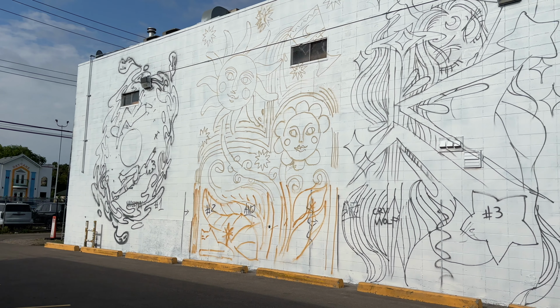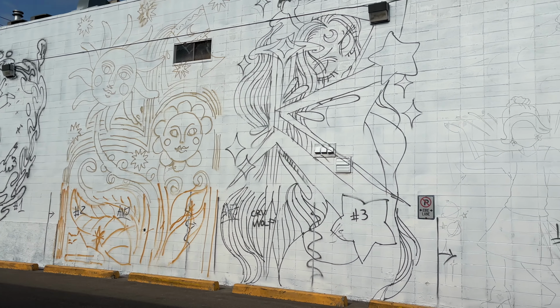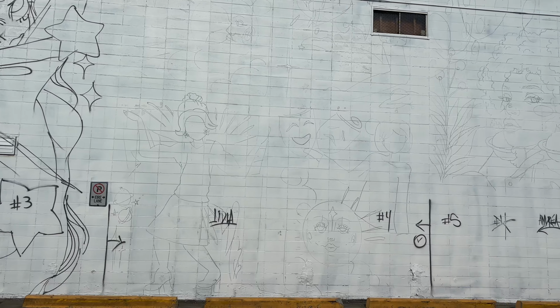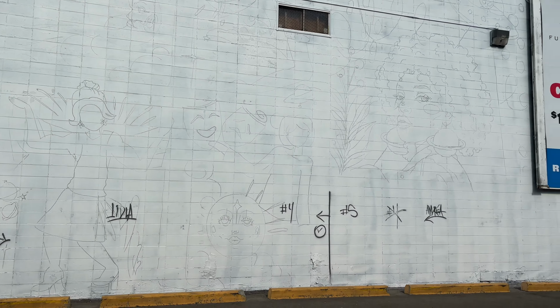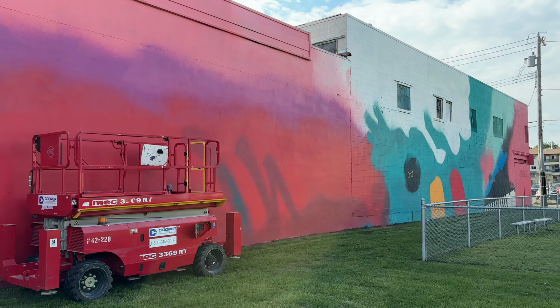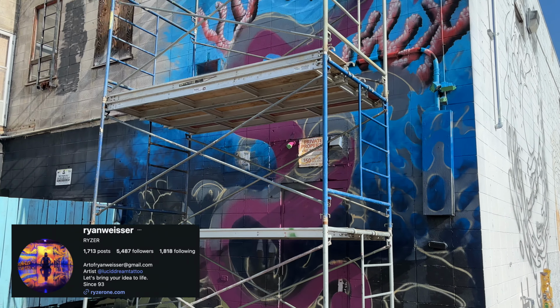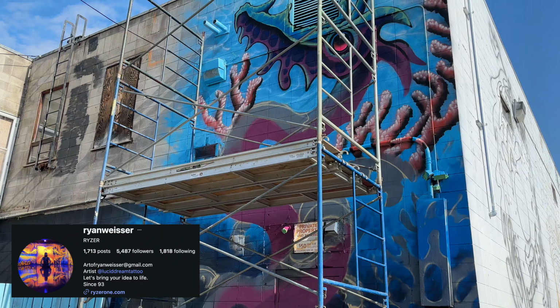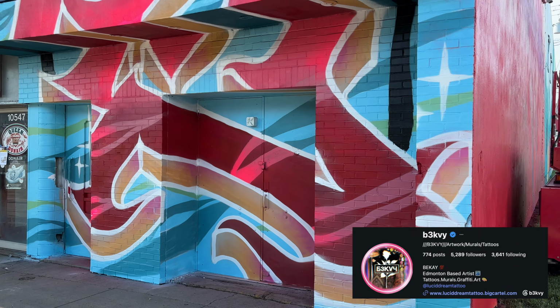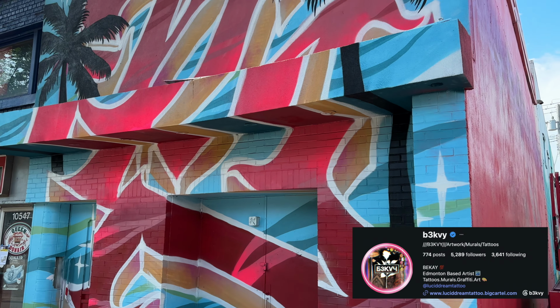It's a brand new day, which means it's time to see what the night crew has been up to. The collaboration wall is completely blocked in. Marcus has his background finished. Ryan made a ton of progress. And my neighbor BK casually finished his mural in a single day. Not that I'm jealous or anything.